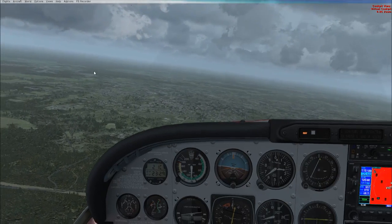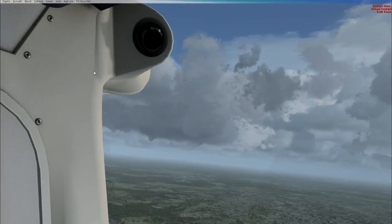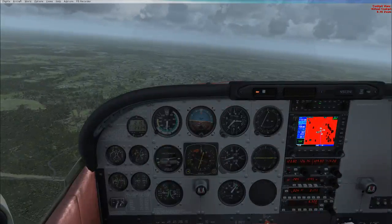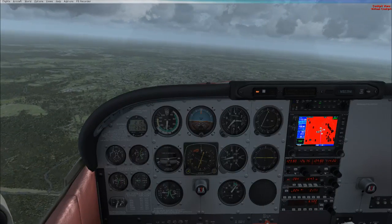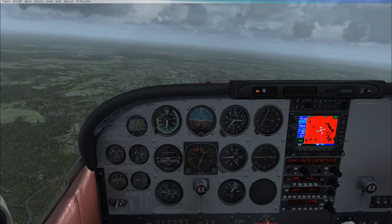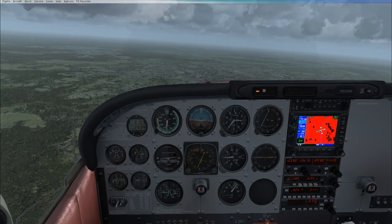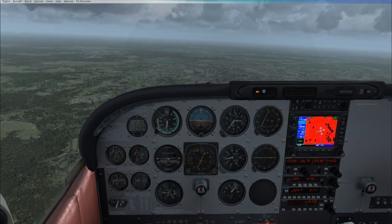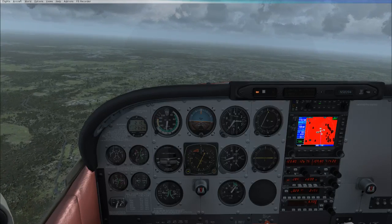Alright, they told me to squawk 1200, but I'm going to stay on my current transponder code, which they actually do IRL. They'll just tell you to keep your transponder code, or at least sometimes they do. Sometimes they tell you to squawk VFR. Other times they'll tell you just keep your transponder code until you land. If you're going full stop, they'll do that.